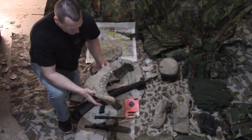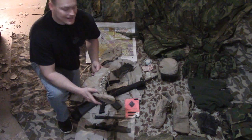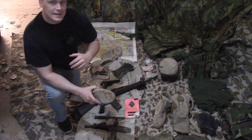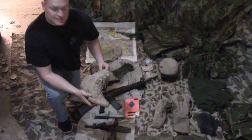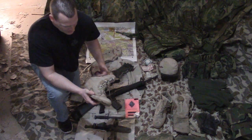I put these in the sea bag, and as soon as I got back from deployment, they went in a box. And when I finally made a display case, they went into the display case. So they still have sweat marks, sand, dirt, all kinds of crap. That's all from Iraq.